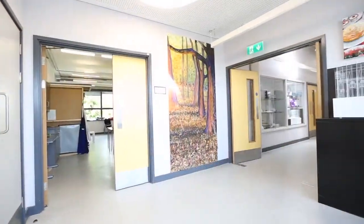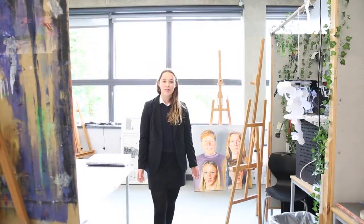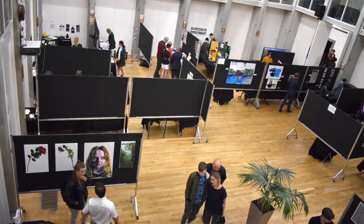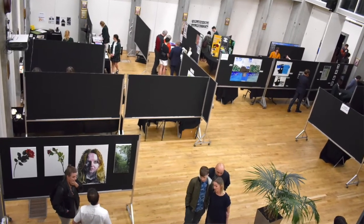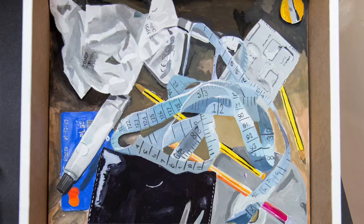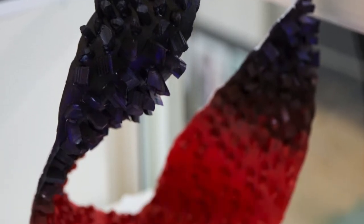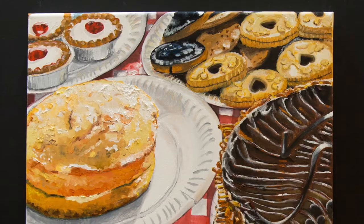So the art, design and technology department was built in 2016. And every year they have a big art show where they exhibit some of our pupils' artwork, and that comes from photography work, from sculpture, from fine art, from 3D design. But now we're going to go to Hadassah and Oscar, who will tell you more about their experience with art at St Benedict's.